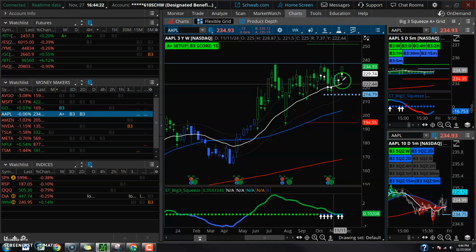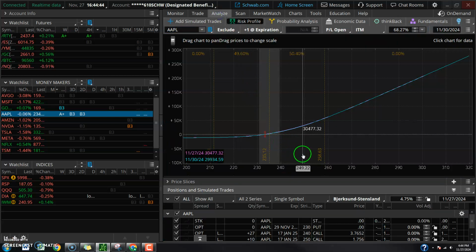So looking at the weekly squeeze, we got the buy signal. We have a perfect score of 15. We got the white arrow for the A+ setup. If they can get through the highs around 237, not in a straight line, but bigger picture through the highs, the squeeze should fire. That should open the door for a move into 245, 250. And based on my current position size, I've got about 30,000 reasons I would love a move into 250.